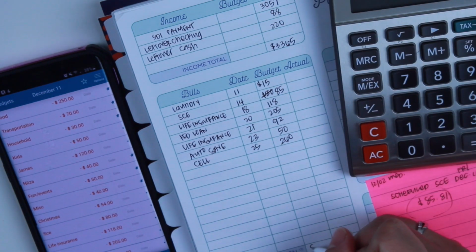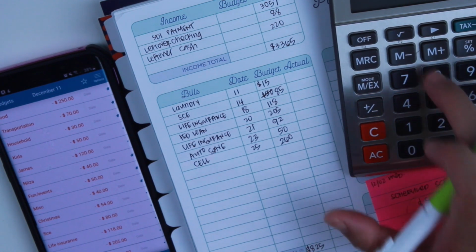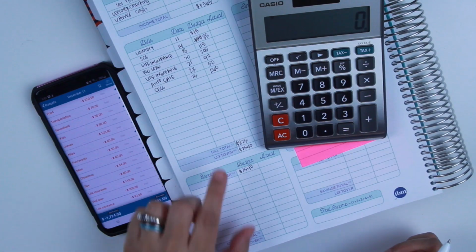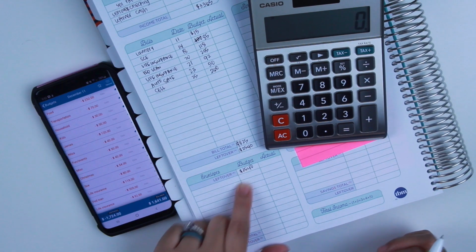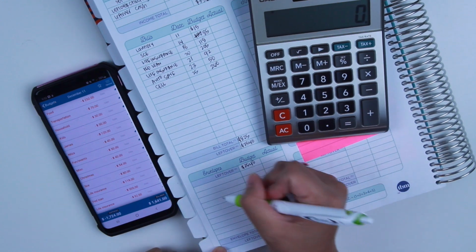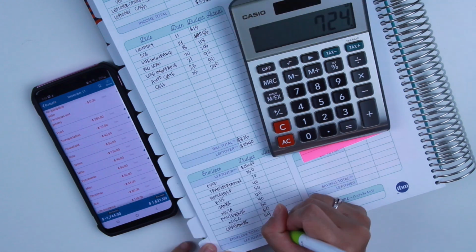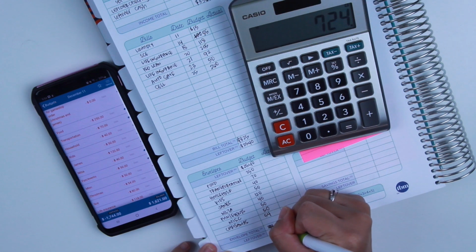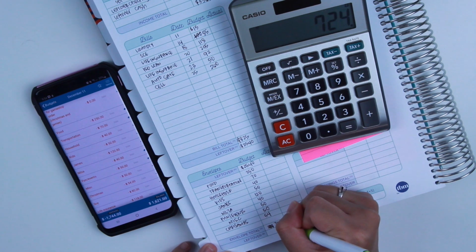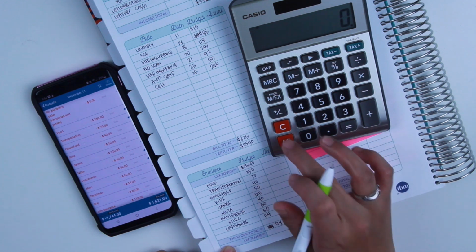Okay, so $825 for our bills. So $3,365 minus $825. Okay, so our leftover amount after all of our bills is $2,540. So now I'm just going to add in all of our variable spending here. My total for our variable budgets, wow, what is wrong with me today? So $724 is our total in our variable budget.